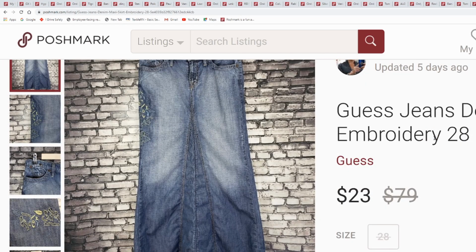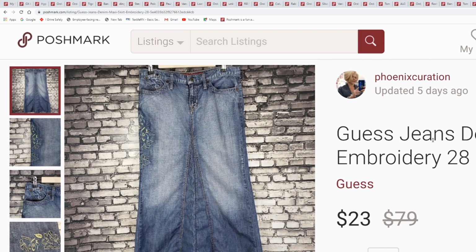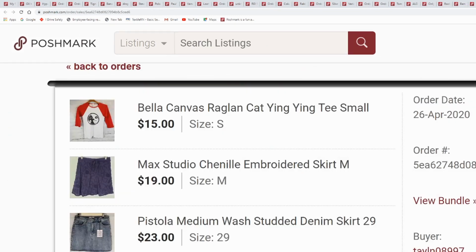Guess Jeans Denim Maxi skirt. Now, I know I got this at a Goodwill when our bins closed. Our Goodwill stayed open for a while, and it sold for $23. I think I paid $4.99 for it.